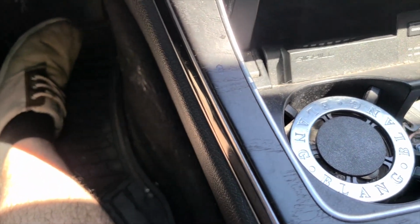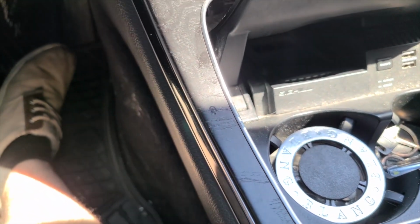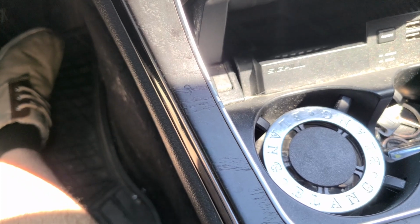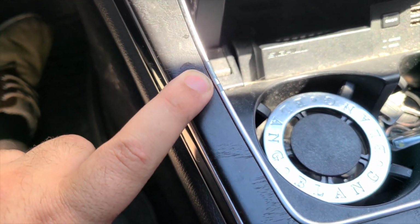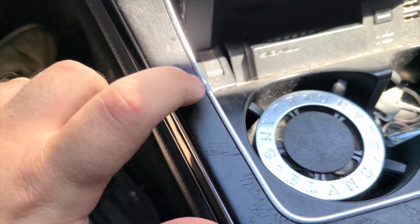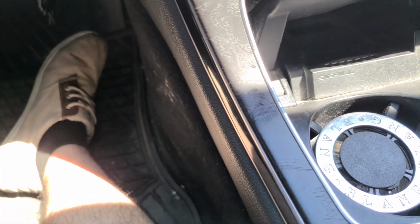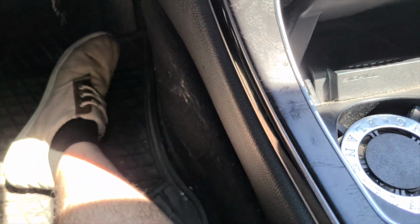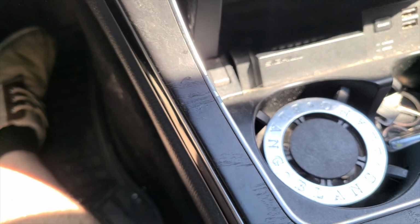Over here, as you can see, this has been wrapped from factory in this aluminum foil type of material, so it gives it an aluminum look, like a brushed aluminum. And this has started to peel. So this is starting to peel over here now, and it's kind of exposing the material underneath, which is like plastic. This is also a common issue on the W205s. This kind of stuff just shouldn't be happening at these kind of kilometers, especially because I'm not being rough with the material. I'm not doing anything crazy with it.